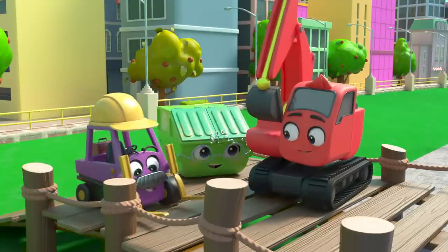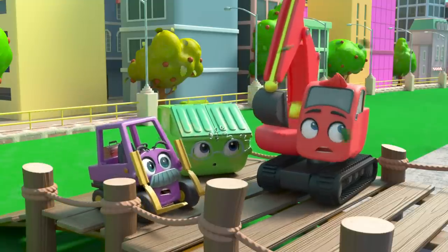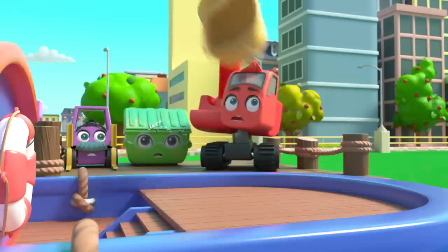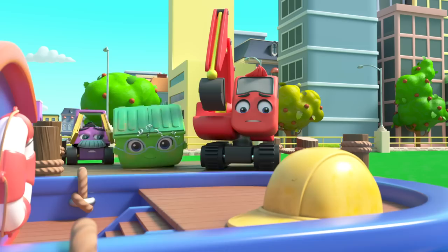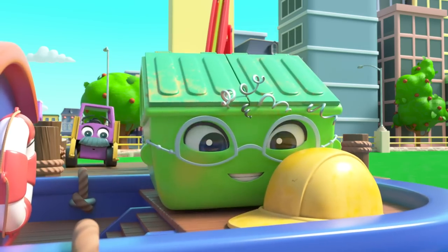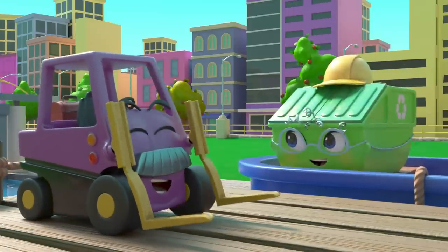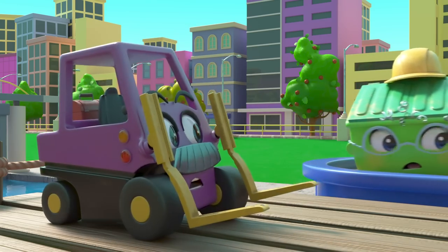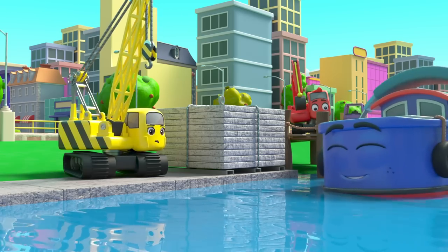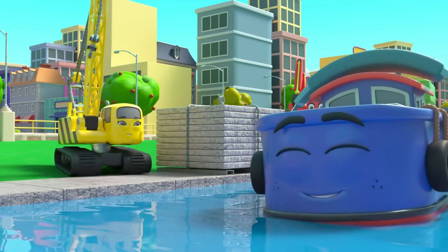Now the crew can get to work on the towpath. But the wind is picking up. Oh no! Mr. Rubble's hat. It's landed on the back of Rocky. Not to worry. Mrs. Skip can get it. She's even trying it on. Oh no! Rocky is sailing on. But he doesn't realise Mrs. Skip is still on the back. Come back, Rocky.